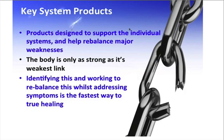And remember, stage 2 is all about digestive health and functional medicine. So your functional medicine is your daily essentials, your key system products, and also tailoring in that nutrition, honing in on that nutrition, and making sure that we have fully functional digestive health. Okay, so that's what we're going to do now.